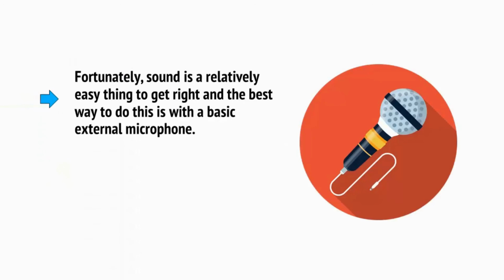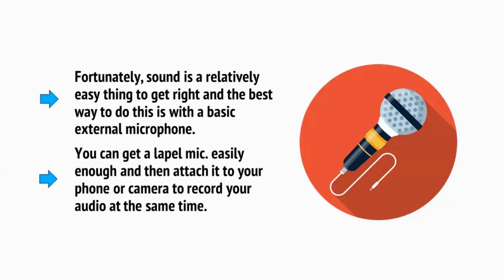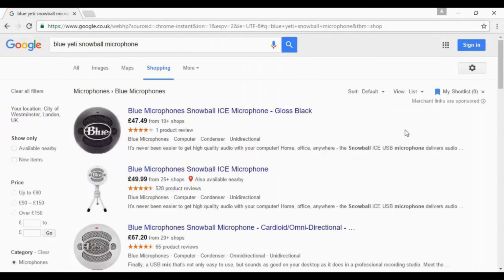Fortunately, sound is a relatively easy thing to get right, and the best way to do this is with a basic external microphone. You can get a lapel mic, also known as a lavalier mic, easily enough, and then attach it to your phone or camera to record your audio at the same time. Better yet, find a high-quality microphone that you can plug directly into your camera's mic jack.